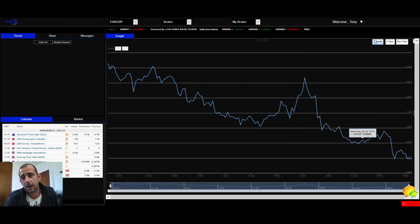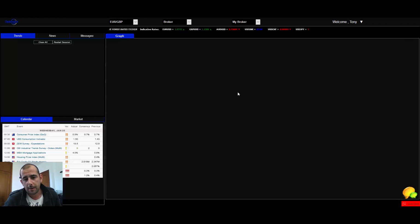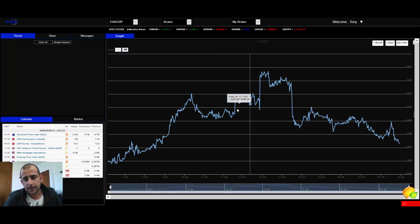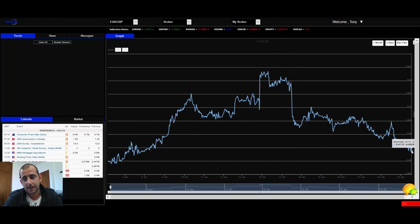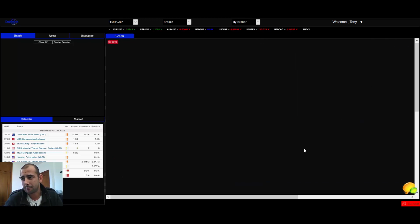Also, a new feature just added to the option bot platform is the 1-month view. Before it was just day view and 3 days. They've just added the 1-month view as well, so that's quite handy to get an idea about what's been happening over the past few weeks. As we can see, it has been a downward trend for quite some time now, and it just seems to be right at the bottom. Right now there does seem to be some support there, stopping it from dropping any further.